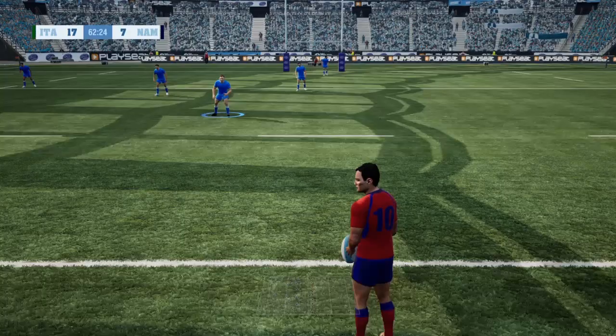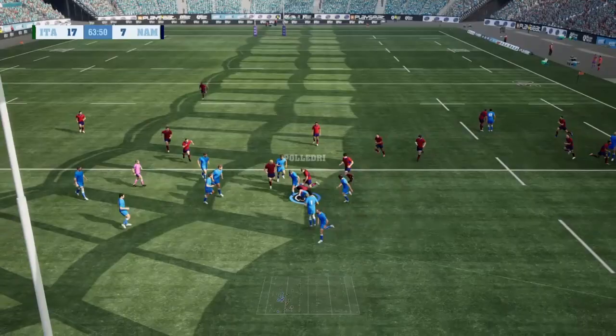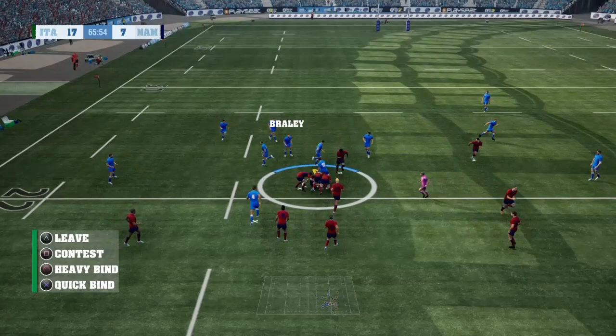Good kickoff from Namibia, taken in by Negri. Now Riccioni, loose pass, Pelledri's got it, hammered in the tackle. Now Braley's gonna thump this downfield. There's nobody at the back for Namibia. Benvenuti and Braley chasing after this. Good tackle from Boni. Release. Namibia's got possession on the 22-meter line.